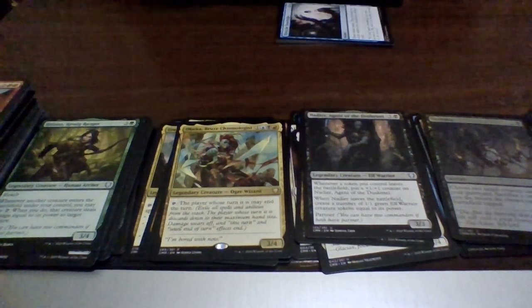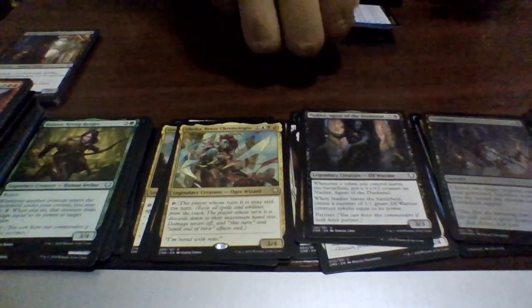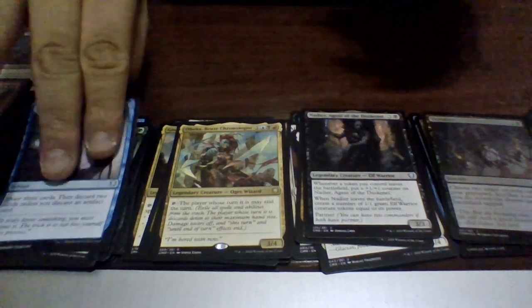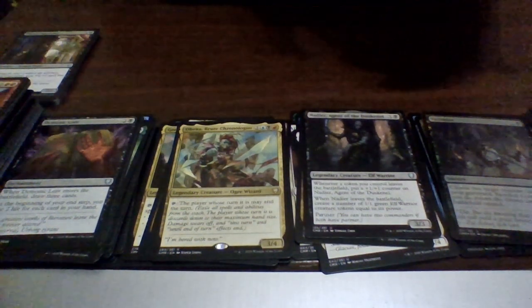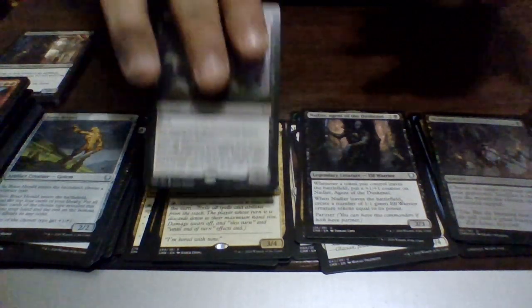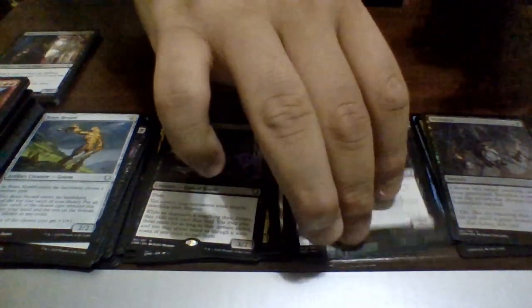Alright, our Miller Steer closes out the commons, and as our uncommons, we have Thirst for Knowledge, we have Demonic Lore, we have Brass Herald, and our rare is a very good rare. We got an Opposition Agent, probably the most valuable rare in the entire set, a card that had quite a bit of controversy going into Commander Legends.